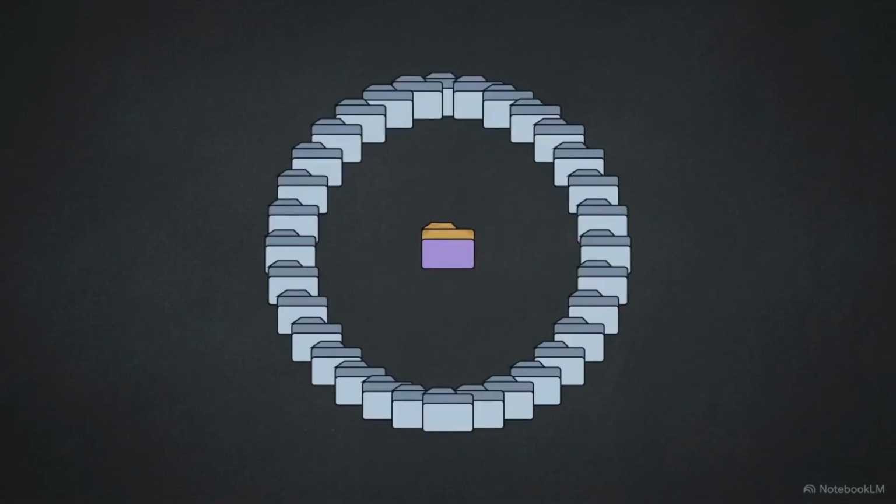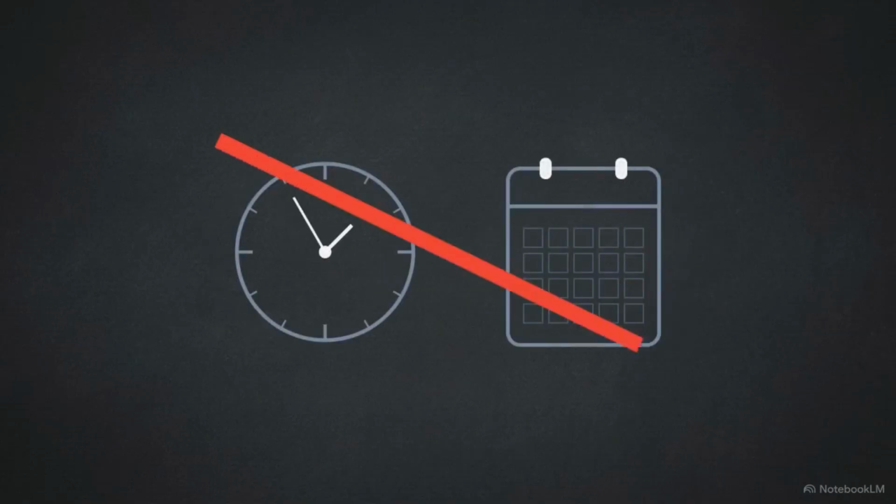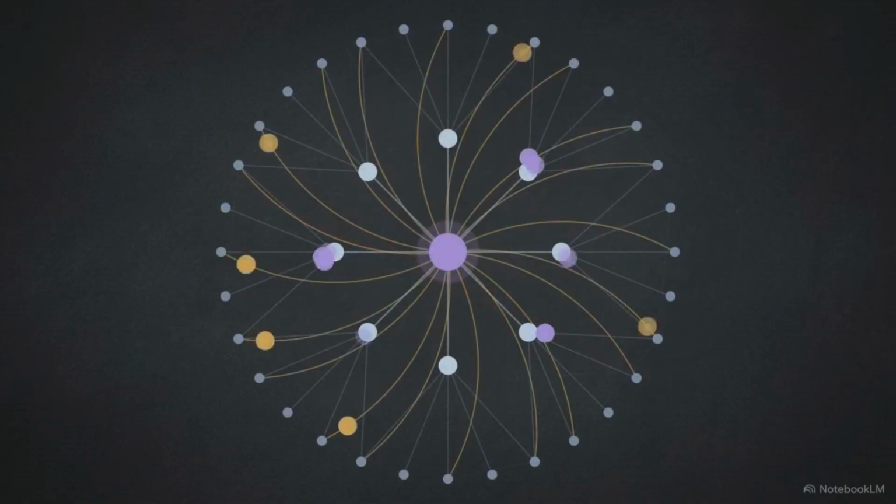Which really brings us to the just-a-prompt fallacy. Critics love to dismiss AI art by saying it requires zero skill. Oh, constantly. They say you just type a sentence and the computer does the work.